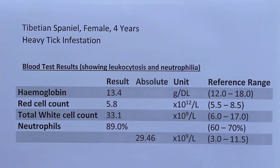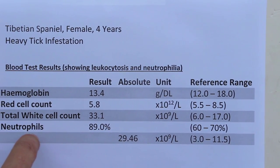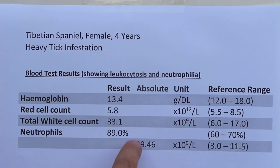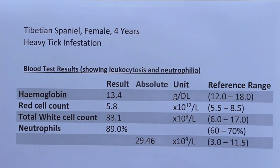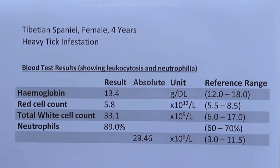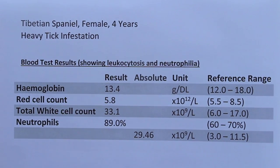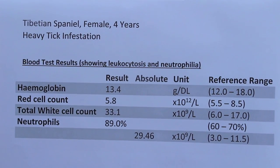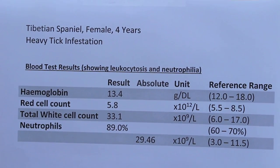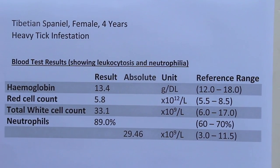Now, the absolute number means the total number of neutrophils. In a normal dog, it should be within the range of 3 to 11. But you can see it's nearly 3 times the higher range. So this is evidence-based medicine whereby you take the blood to check the health of the tick-infested dog. Without taking the blood, you won't know what's wrong or how serious this tick infestation is.